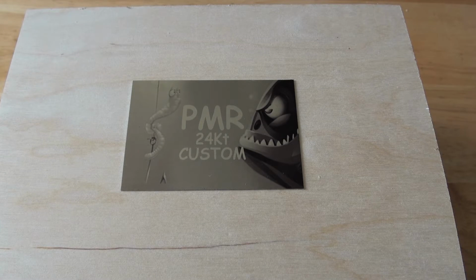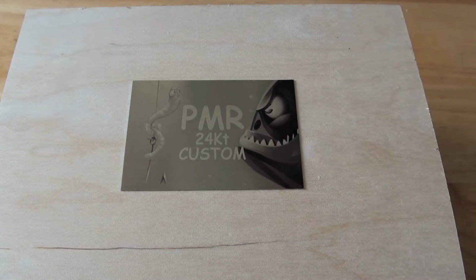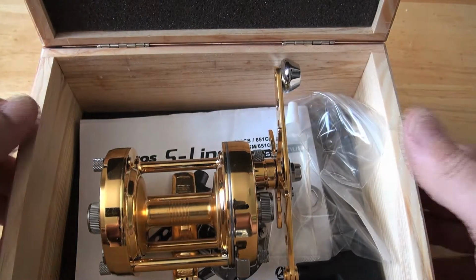It's Jamie at PMR. Yep, it's another box job, but it's just a little bit different, isn't it? PMR. 24KT custom. 24 karat gold. Okay, let's open the box. Oh, yes.